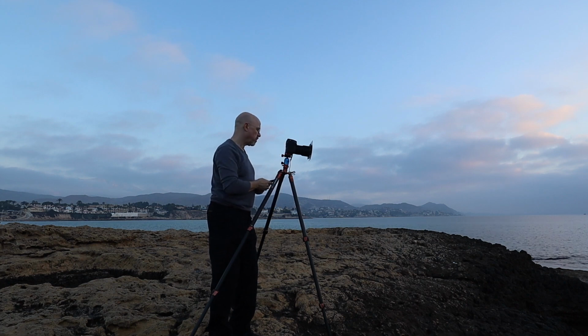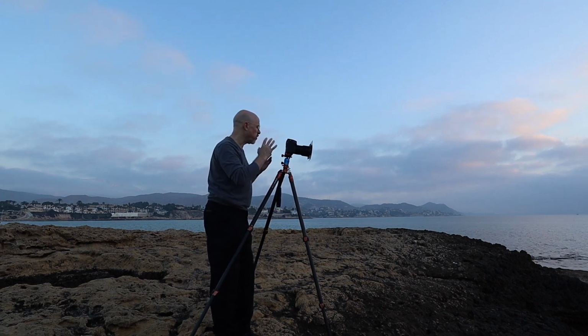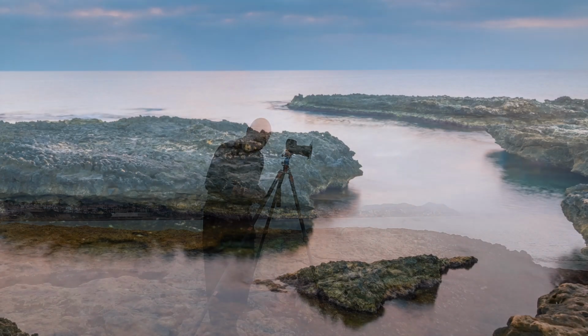F16, ISO on the low 1 setting, 1.6 seconds. Actually that looks quite nice. Quite nice tones in the sky.